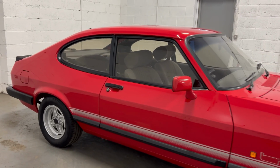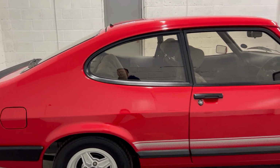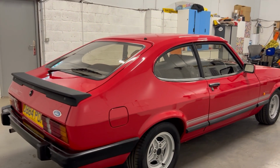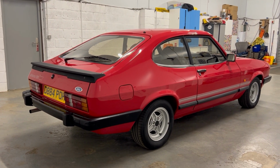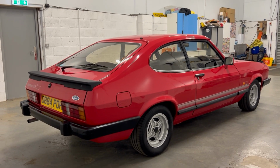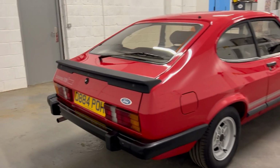It does look like a 4 or 5 year old Capri. Paint job is very good. There are a few blemishes in the paint, obviously. It's an old paint job now, but it still presents beautifully. As you can see in the video, it's very bright. The red's still superbly bright. And yeah, out in the sunlight, it looks fabulous.